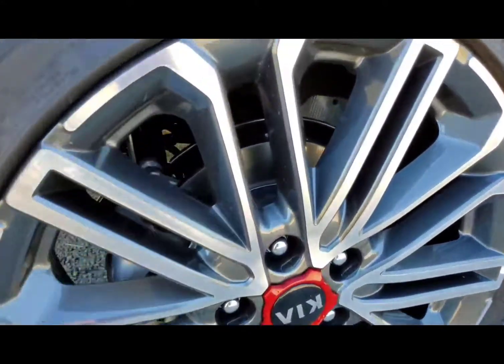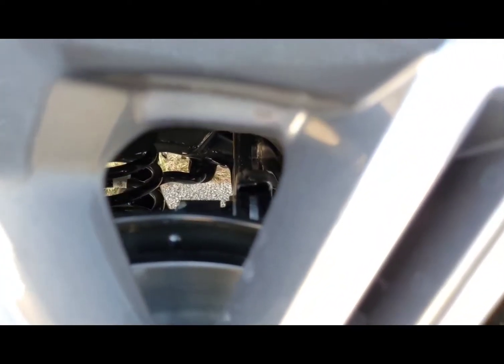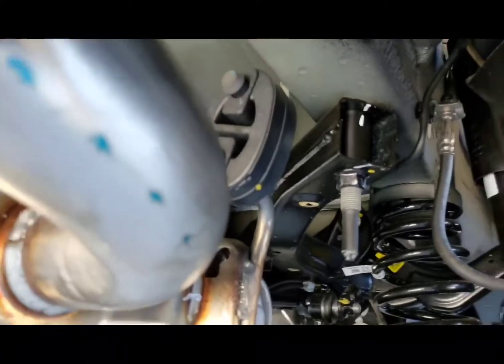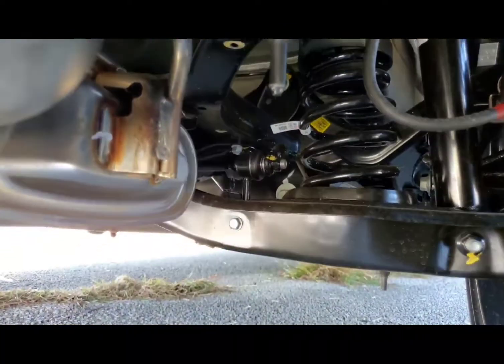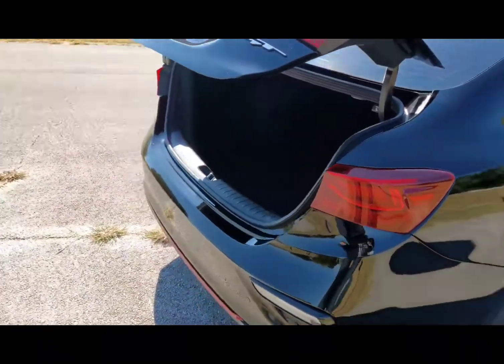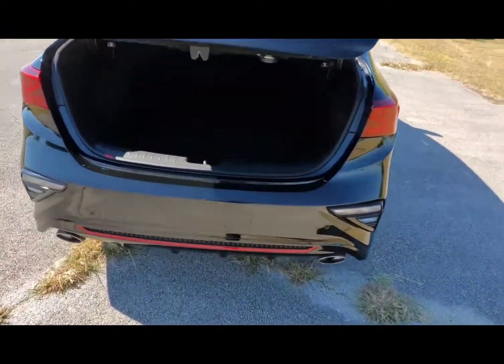I don't think you can really see that in there. I guess you kind of can. Yeah, you can kind of see that. There we go. All right, you can kind of see there. It does have a fully independent rear suspension. All right, we'll get it up on a lift one day if that's something that y'all really want to see at a later date. But for right now, I just wanted to kind of show you it does have that.